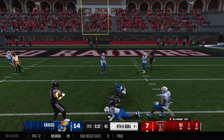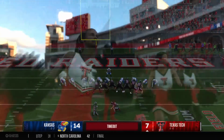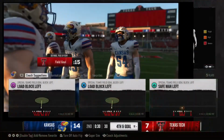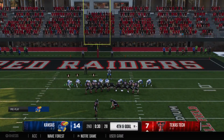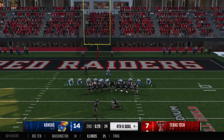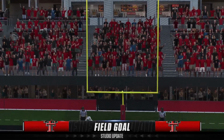Catch in the middle, it's West. Several defenders there to get him on the ground. The offense calls timeout, and they won't have any more left this half. And on fourth down, here comes the field goal unit. Looks as if they'll send out the field goal unit. It's good. Easy call for the ref.